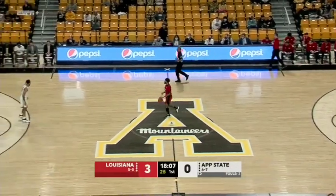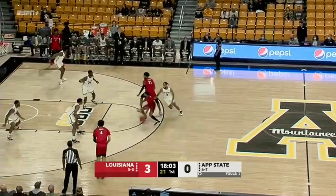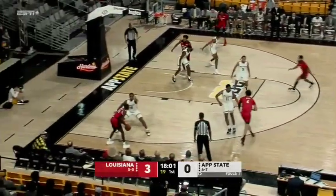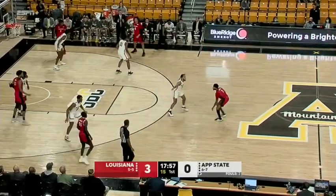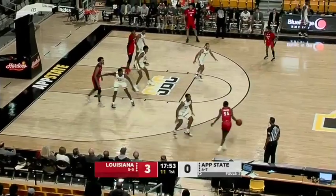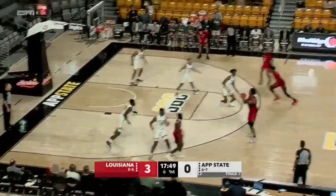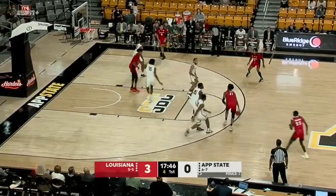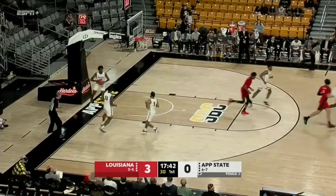Again, no Justin Forrest tonight for Appalachian State. Fifth-year senior that is a little less than 240 points away from being the all-time scoring leader here in program history. Harper surveys the floor. Shot clock's at single digits. Brown thought about the three. Has to make his move. He'll pull up. Three on the shot clock. It hits.